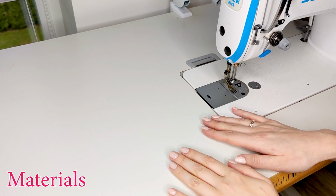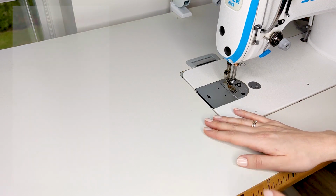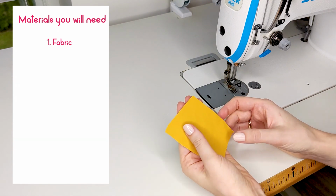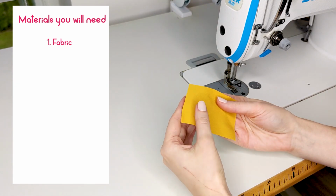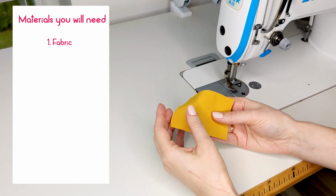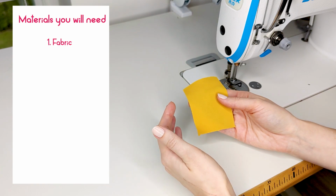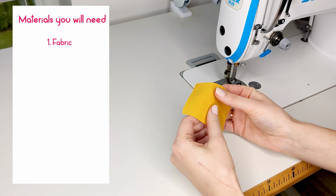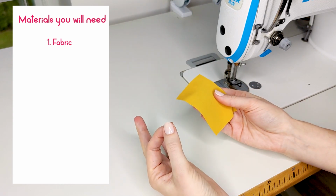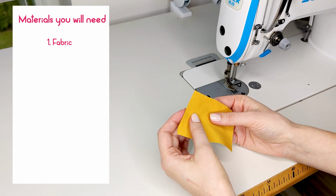So, to start our class, let's review what kind of materials we will need to make our dress. First, of course, is the fabric that we will use to create our dress. So, any kind of fabric, lightweight to medium weight will be great, and you can choose depending on what kind of color or print you want. I do recommend you choosing fabric that has quite a bit of stretch, because it will make it a little bit more comfortable to wear.